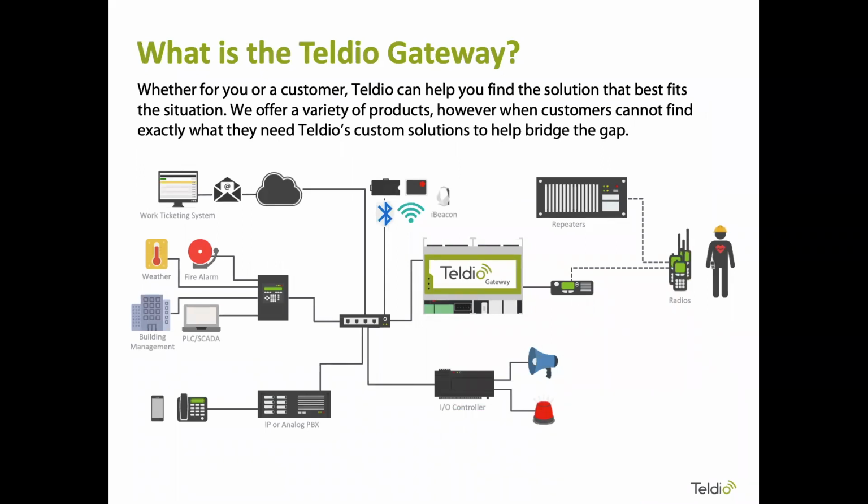So, what are we trying to get across with this gateway? What does it do? How can it help you guys? When a customer comes to you with a question and you're not sure if you can do it, what I want you to take away from this webinar is to never say no. Instead, say maybe. We want your customer to come to you, ask questions, and with the Teldio Gateway in mind, you can find the solution that best fits the situation. There's a ton of different things you can do with the gateway, and if you can't find something that we have pre-canned, that we already have set up, talk to us about a custom solution to help bridge that gap.